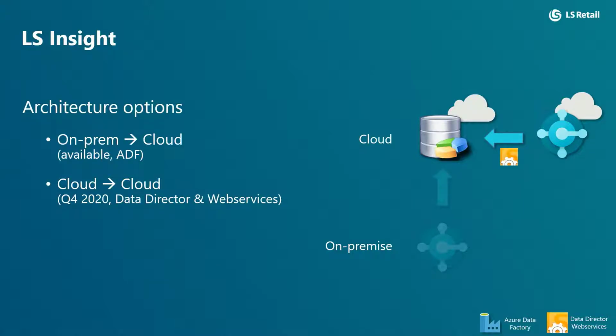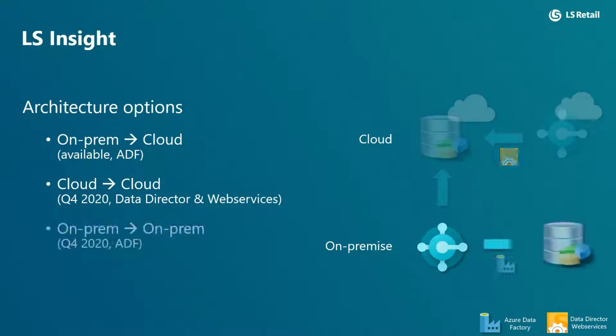For this option, we use Data Director with web services, which handles the data transfer. To operate this, a VM or existing environment is needed to operate the Data Director. This option is currently in testing phase and will be released later this year.